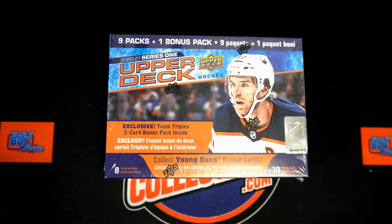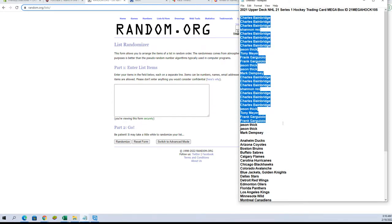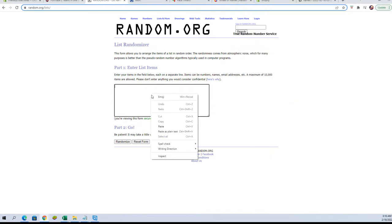This is 2021 Upper Deck NHL Series 1 Hockey Mega Box number 105. Good luck. All right, we got Charles B down to Mark D. Look out. Let's copy and paste. Here it is.